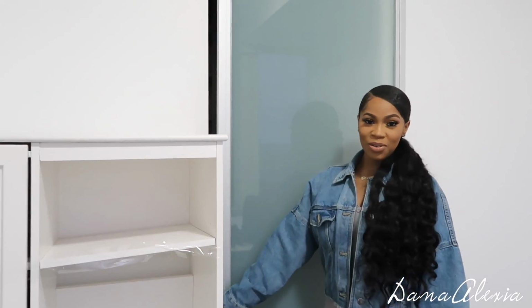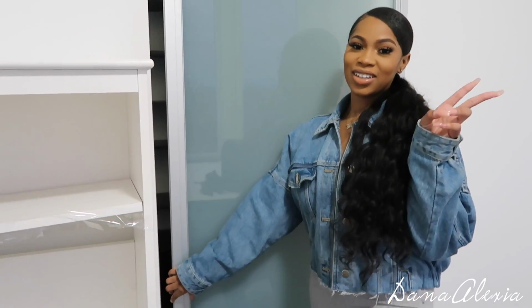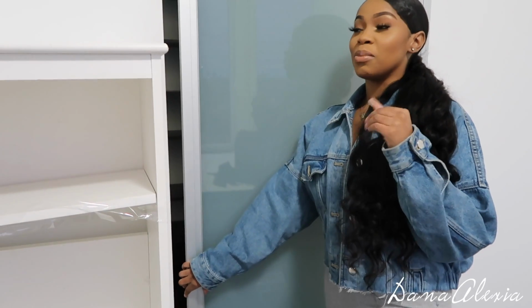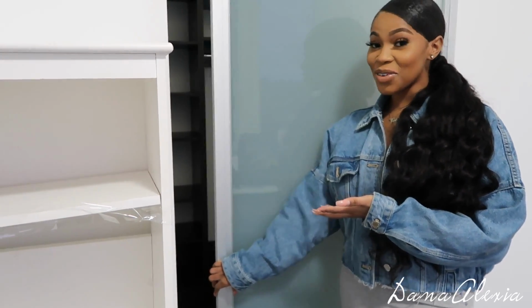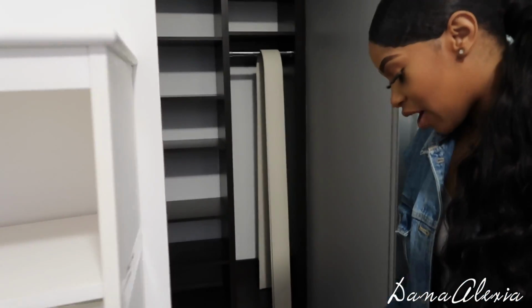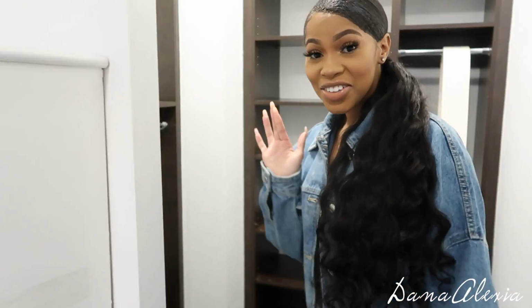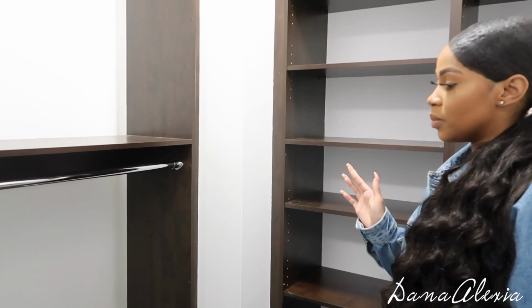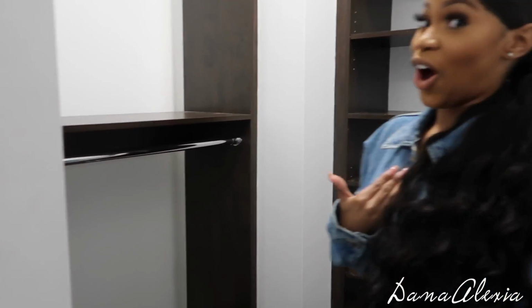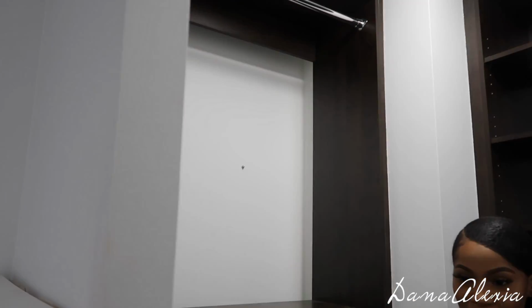Anyway, so this is my second favorite part, because the kitchen's honestly my favorite part. But this is my second favorite part of my condo, and I have a walk-in closet. I've never had one before, and there's a light. Guys, look at all this storage space. I do have a lot of clothes and shoes. I really don't have that many bags. I can probably count on one or two hands how many.